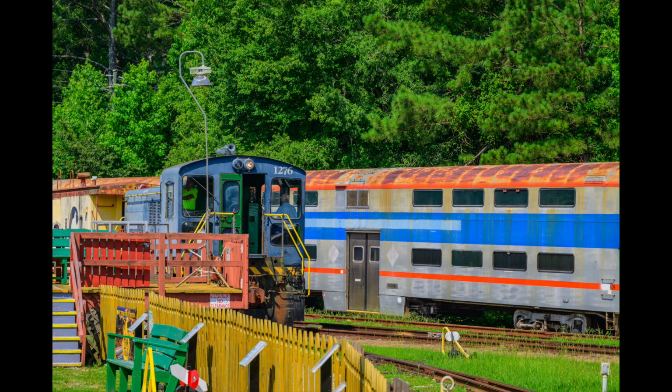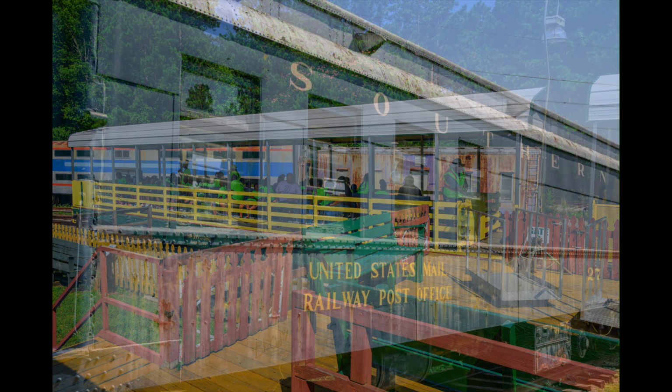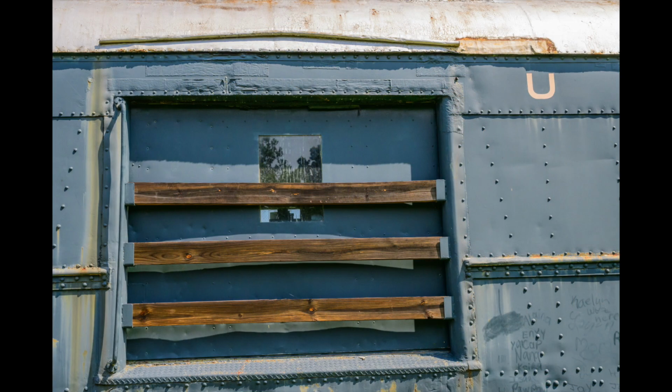Here they're positioning some of the cars, and then they had an open car here where they had children from several school districts that came to get a ride. And here's a post office railway car. That was interesting.